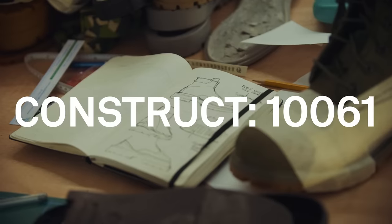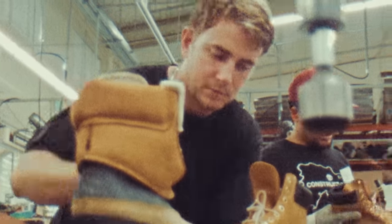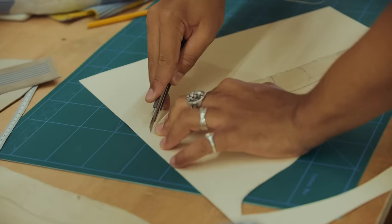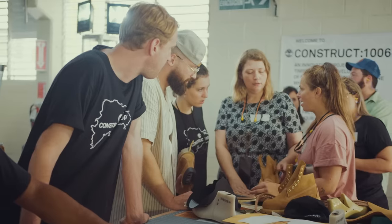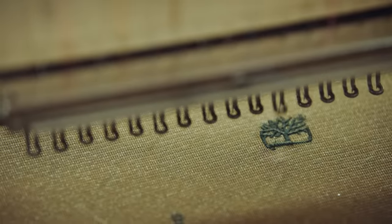Timberland Construct 10061. It's a collaboration with Concept Kicks. Every 6 months, a team of innovators and creators are going to rethink and unthink every step of the bootmaking process. They'll run amok in the factory and work together with the skilled craftspeople to define what boots can be for the future.